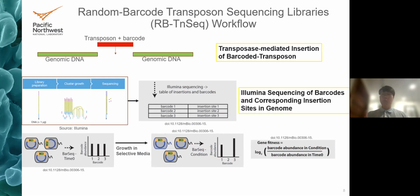After we make the mutants, we can do Illumina sequencing of the barcodes, which reads out the barcode. If we know the barcode location, we know where the insertion site of the transposon is. When the transposon is inserted in the genomic DNA, it interrupts the genetic expression around the insertion site. Finally, we can take these mutants and do a fitness evaluation, in which we measure barcode abundance in a nutrient-rich media, then grow them in a selected media and take the abundance again. Then we can do a gene fitness calculation and find our genes of interest.